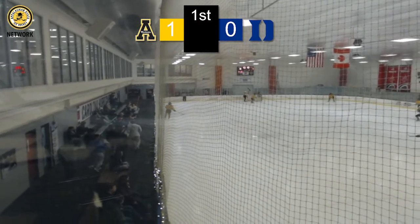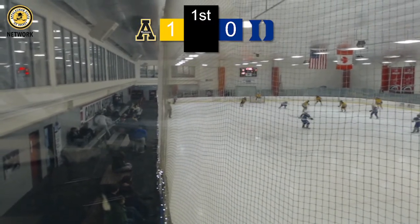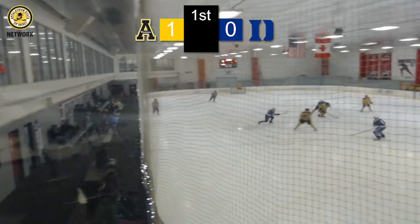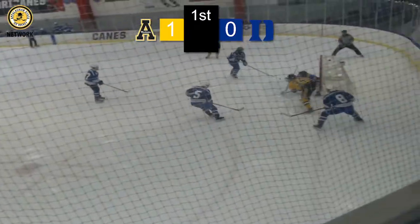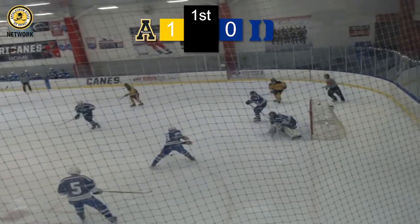45 seconds have been killed off on the Duke penalty. Brandon Miller, saucer pass to Casper. He'll weave past one guy into the zone, fires just wide. He's looking low, far side. Casper out front for the tuck opportunity. He missed it. Sheppelman centering feed.